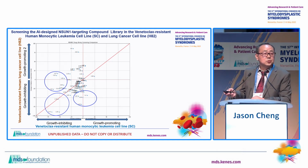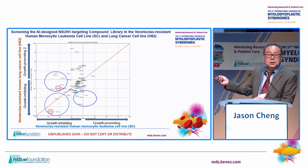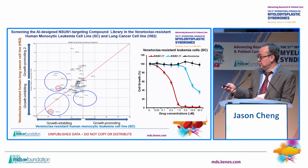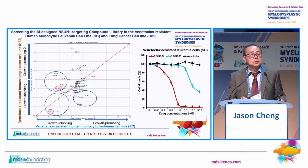This is one piece of screen data. This is the lung cancer, and this is the monocytic leukemia cell line, where the color means inhibition. You can see a couple of distinct clusters of drug compounds here. Some of these compounds can work in all these cell lines, but some only in a specific cell line. We focus on these two, and we can see these two compounds very effectively inhibit growth of venetoclax-resistant leukemia cells.